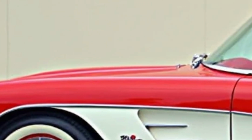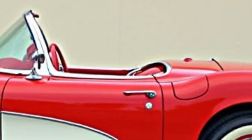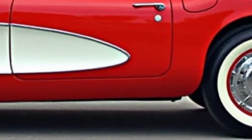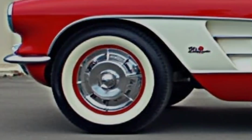The 1957 Chevrolet Corvette Convertible wasn't just another car, it was a revolution. A car that pushed the boundaries of what an American sports car could be. Even today, nearly 7 decades later, it still turns heads and commands respect wherever it goes.